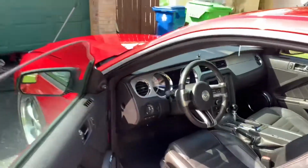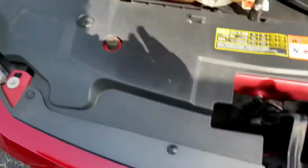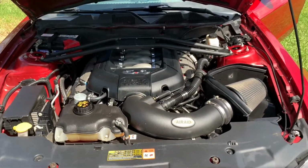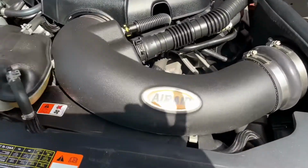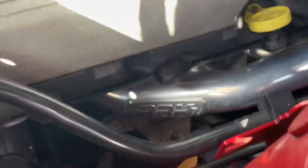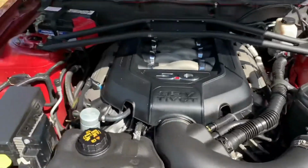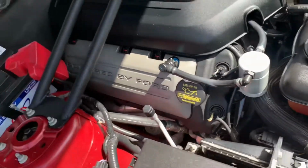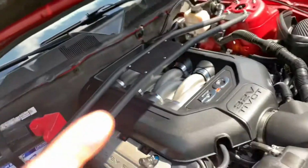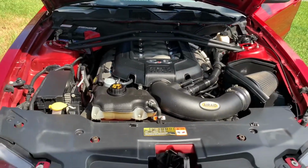I bought the car and I didn't even look under the hood. I didn't even test drive the car and I bought the car actually. It's hard to do one-handed. Man, check this out. BBK, full exhaust system, all the way around. Got the oil catch can. And you know, I don't even know what's done to the engine. Just got the car. Don't really have much background on it.